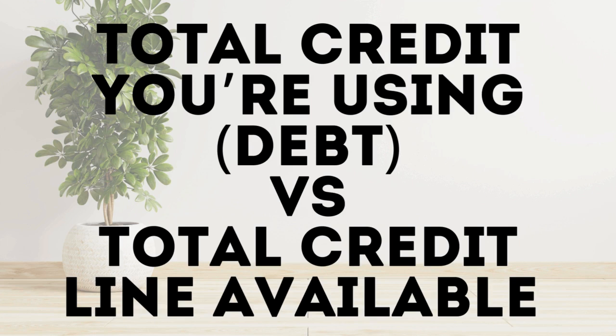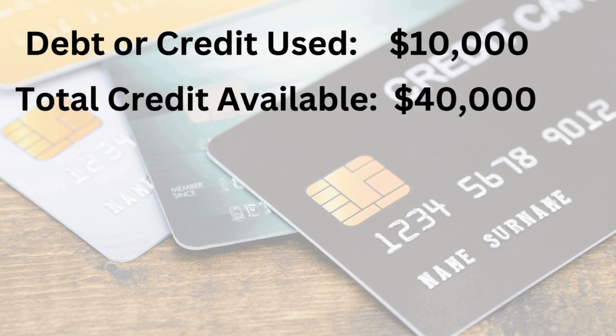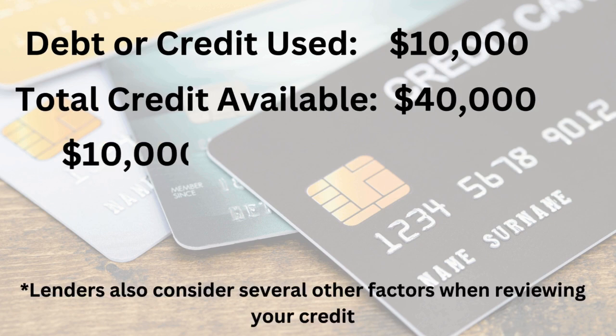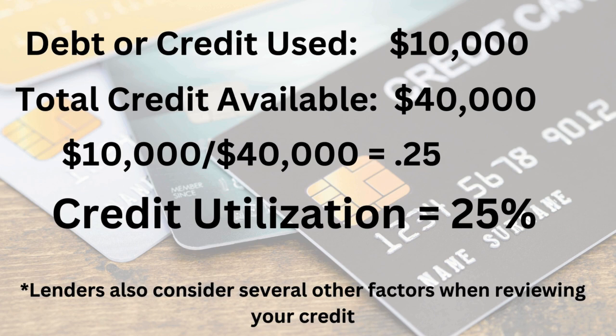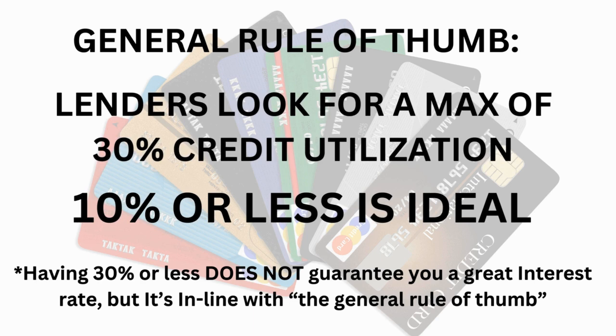Let's say you have $10,000 of accumulated credit card debt, but your credit line is $40,000. 10 divided by 40 would be 0.25. So you would have 25% credit utilization. That's right in line with what lenders are looking for. They're looking for anywhere from 30% and lower, ideally 10% or lower, but you very well may qualify. You just might not get the best possible rate.